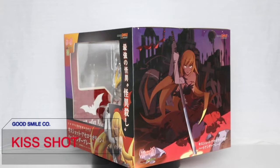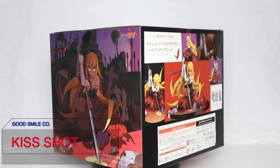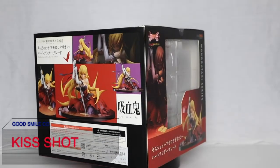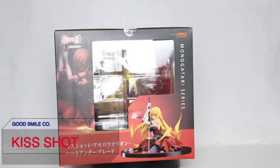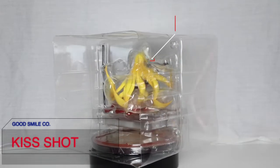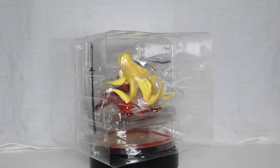Alright everyone, let's talk about the first figure we have for my April haul. That is Kitshot from the manga series. It is made by Good Smile as the manufacturer, and the original price for this figure was about 10,926 yen, but I picked her up for about 19,480 yen, which is about 150 USD. A little bit over market price, but considering the fact that it's an older figure, I believe it came out in about 2016.